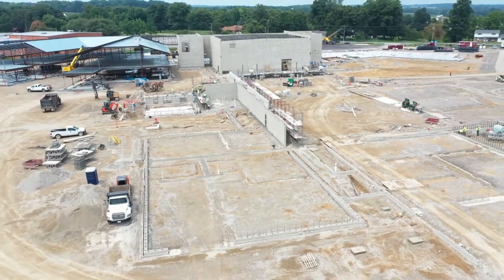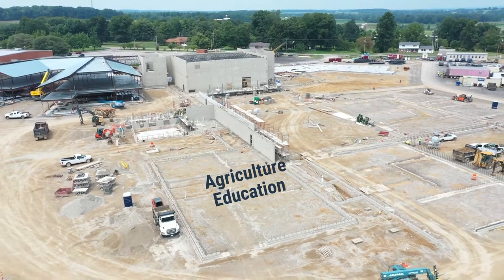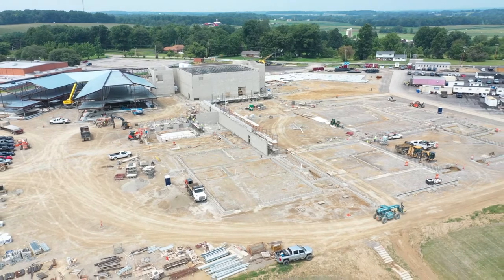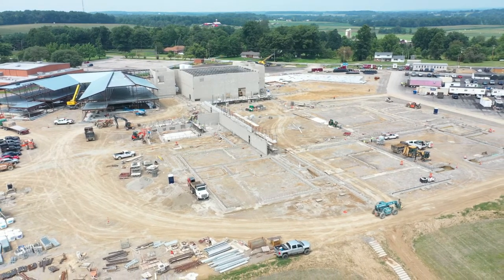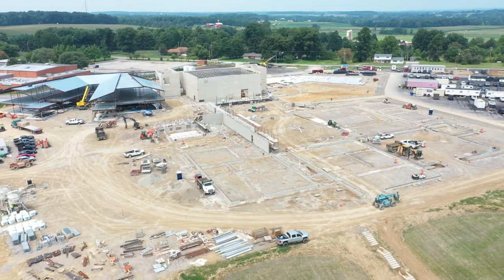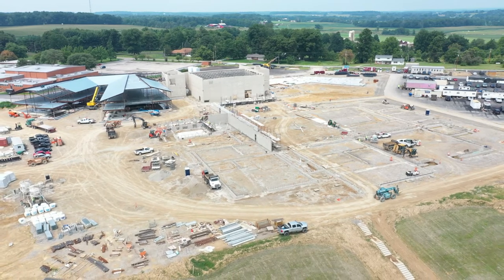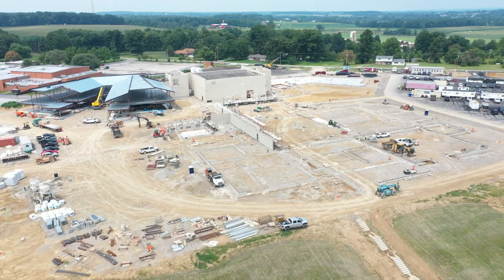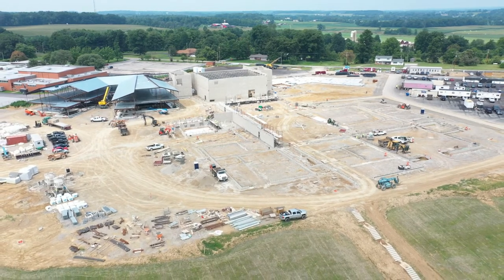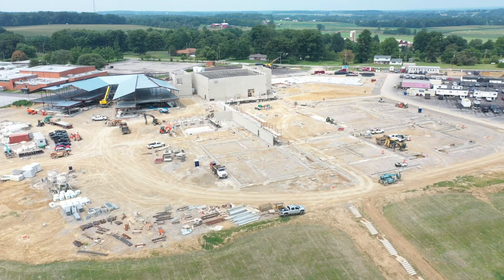And then the ag section of the building is right there on the center part of the screen currently, and it's just laid out with footers at this point. You'll see the construction roadways around the building. Eventually, we will have complete paved roads completely around the building for accessibility. And as we get into student drop-off and those type situations, it will carry on and allow for bus traffic and those type of things to unload at different parts of the building.